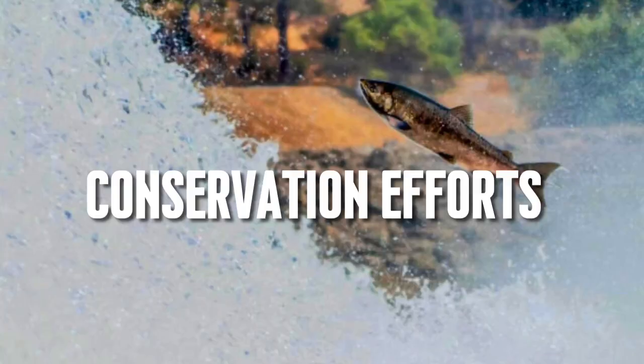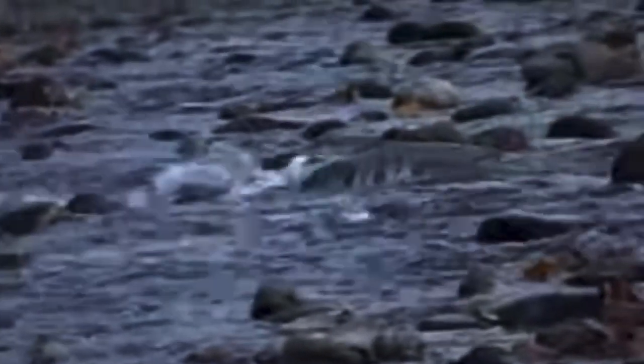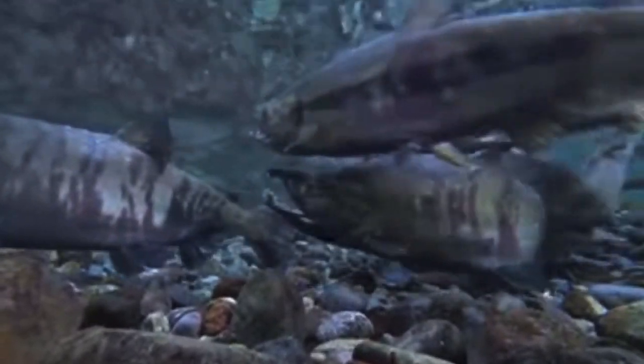Conservation efforts. Protecting Chinook salmon populations for the future. Conservation efforts for salmon focus on protecting and restoring their habitats, managing fisheries sustainably, and reducing threats like pollution and habitat destruction. These efforts aim to ensure healthy populations of salmon for the future and maintain the balance of the ecosystem that they are part of.